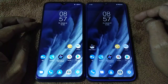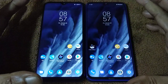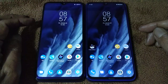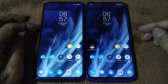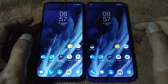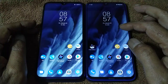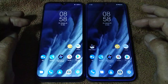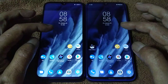The screen size, 6.3, are the same, but the height of the phone, the Note 7 is a bit taller, about 1 mm. The width is almost the same, and the thickness, the Note 8 is a bit thicker, 0.2 mm. Both using Gorilla Glass 5.